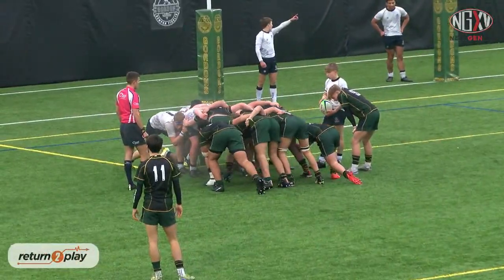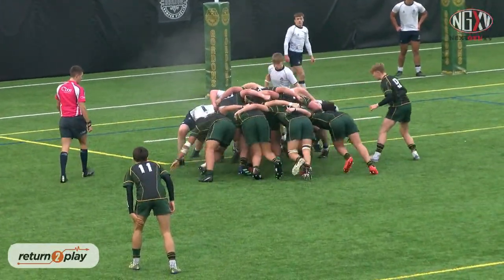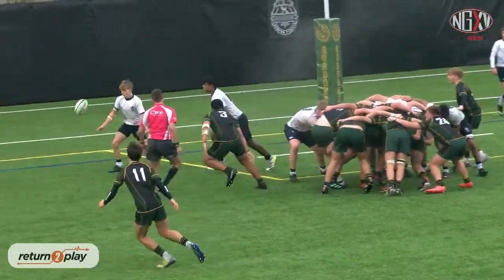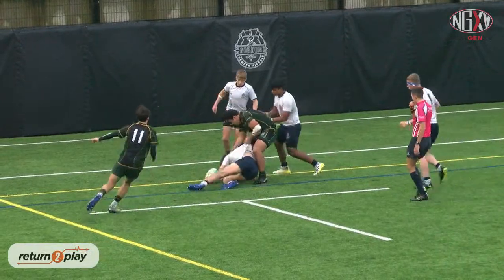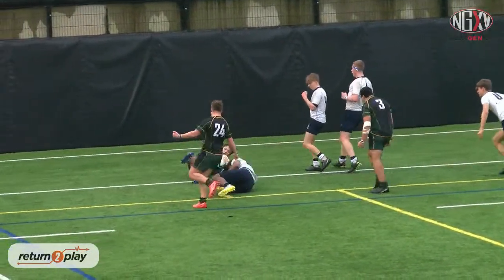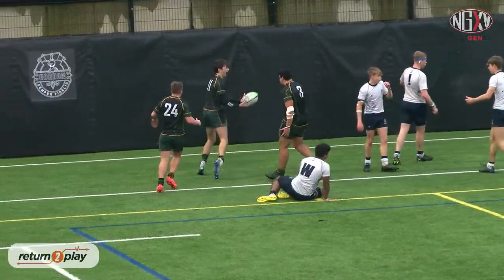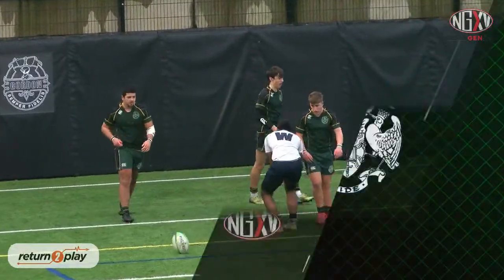They have been utterly ruthless, Gordons. They got the nudge on in the scrum. It was therefore difficult and loose ball off the back of it. And when it squirted out from that tackle, Goldsworth was on the ball and across the line.